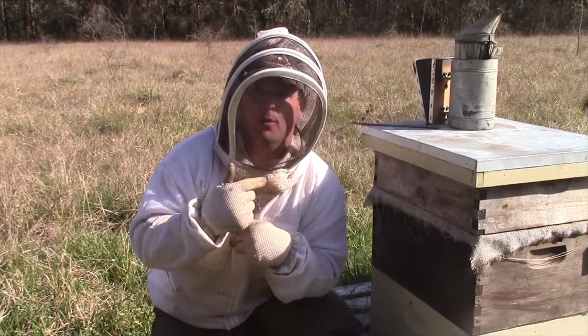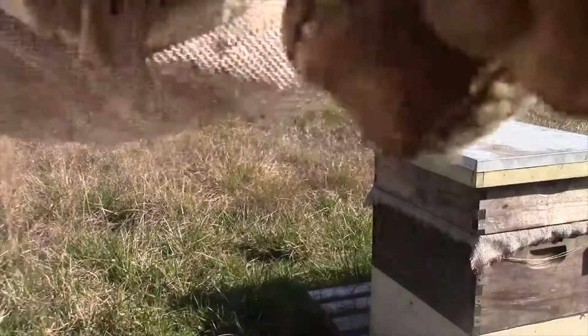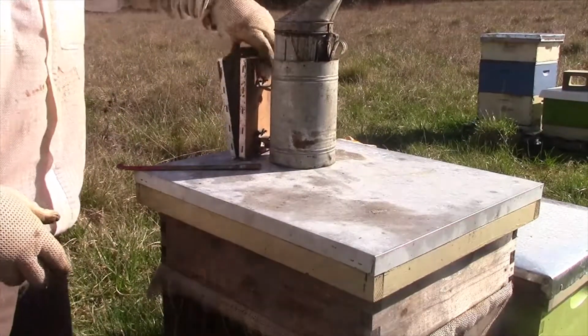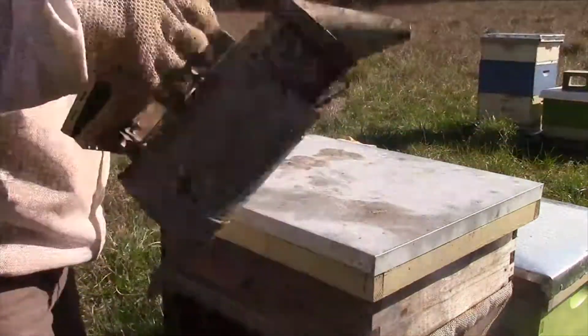So we're going to open up this colony right here and just show you what I'm looking at real quick. So give me 1 second. Okay, so we got our smoker lid here, and I'm just going to pop this open and just show you a look here. Kind of just smoke the entrance a bit, let them know you're coming in.